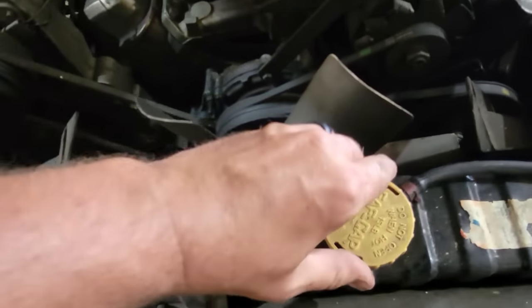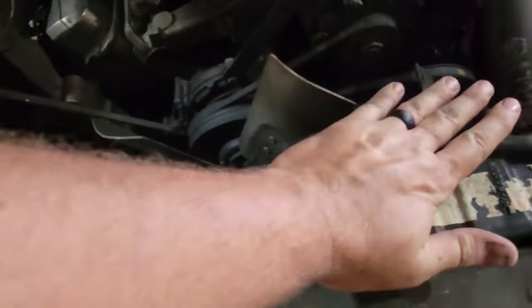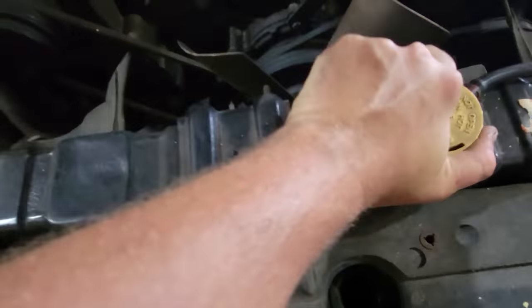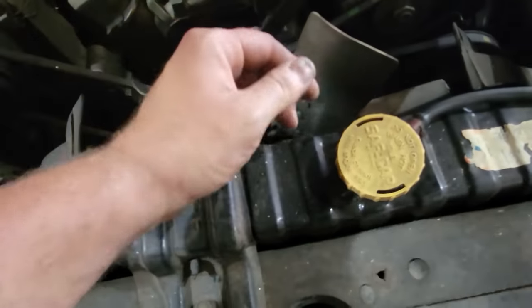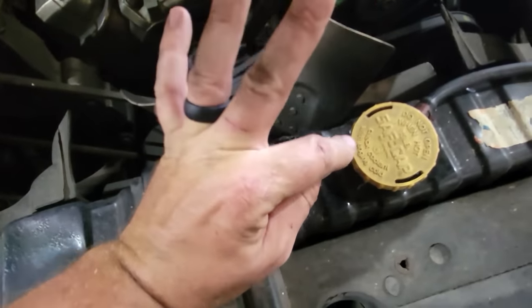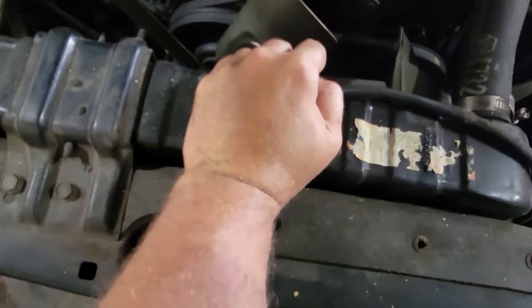Well, how do you run this? Do not open. Well, I'm trying to open. Well, open. Do work on. Start. Well, how do you run this thing? The safety cap: check coolant with engine cold. I am. I'm trying to. Well, for crying in the mud.